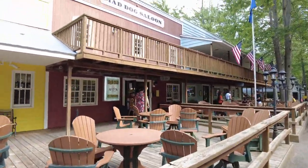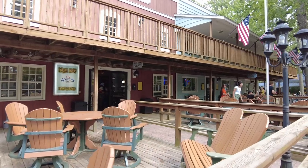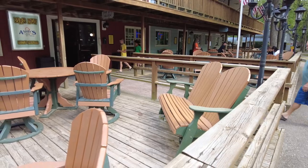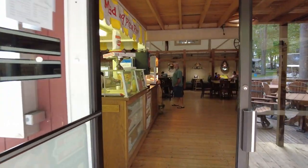You can get pizza and ice cream inside the Mad Dog Saloon. And then just the other side of that is a candy shop. And here's those gliders I was talking about. You come out here, get yourself a piece of pizza inside and sit out here. Or they have booths and tables inside as well. All right, we're gonna head inside, take a look, see what they have in here.